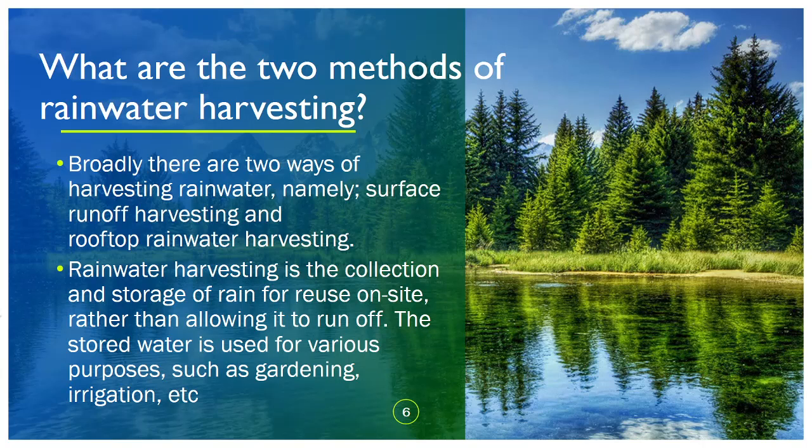What are the two methods of rainwater harvesting? Broadly, there are two ways of harvesting rainwater, namely surface runoff harvesting and rooftop rainwater harvesting. Rainwater harvesting is the collection and storage of rain for reuse on site rather than allowing it to run off. The stored water is used for various purposes such as gardening, irrigation, etc.